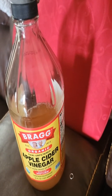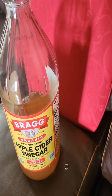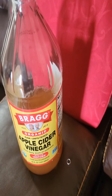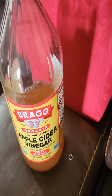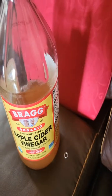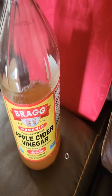Does it have to be the Bragg's? Like I said, I also buy it at Aldi's sometimes, and Aldi's is not the Bragg's, but I also use that. They say this one's the best, but if I don't have this one, I use the other one, and they're still healthy. So that's what I know about that.